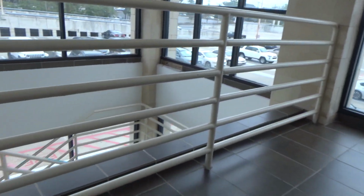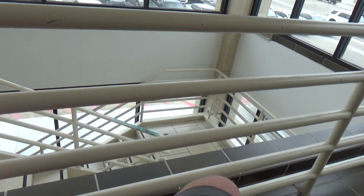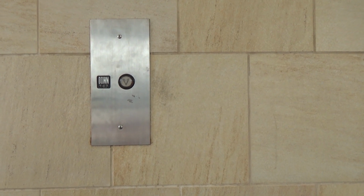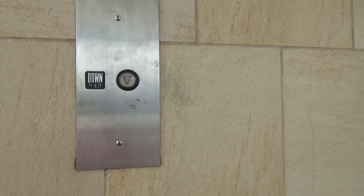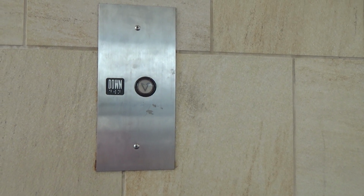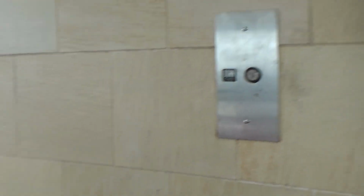There's the steps. This is weekend promoting to make people healthy. Instead of taking the elevator, use the stairs. Or use the stairs instead of taking the elevator. I honestly think the other one's not working.